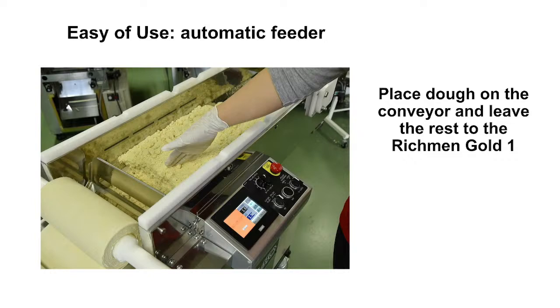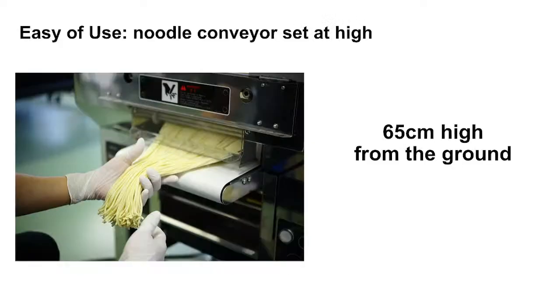Ease of use: it has an automatic feeder. Once you place the dough on the conveyor, the RICHMEN Go 1 takes care of the rest of the process. It is equipped with sensing capabilities that measure how much dough is going in, and it can regulate the speed of the conveyor. It also has a very advanced safety feature: if you place your hand like that, it stops automatically. It gives you peace of mind, and you don't have to have a professional noodle maker to operate this machine to make great pasta.